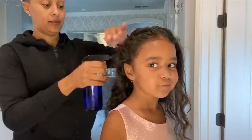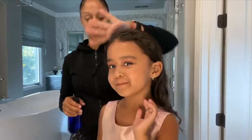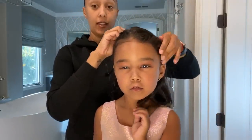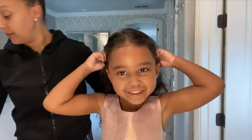No braid. Oh. Just a little bit. I want my hair behind my ear. You want your hair in your ear? What do you mean? So you want it behind? Oh, you want like a behind the ear hair down look. Oh, that's pretty. Okay. I like this look.